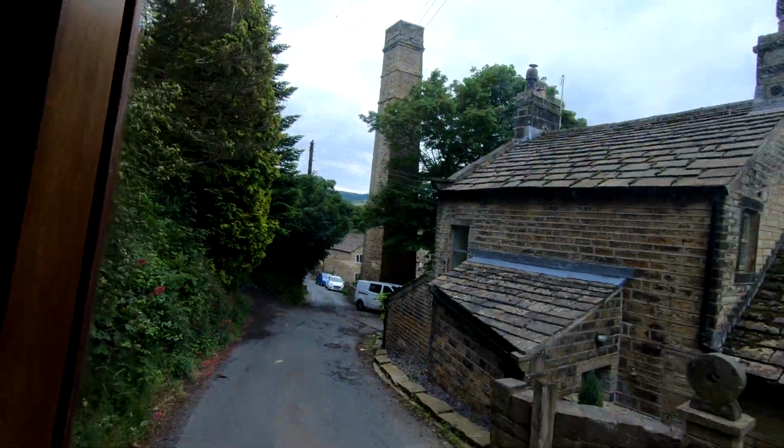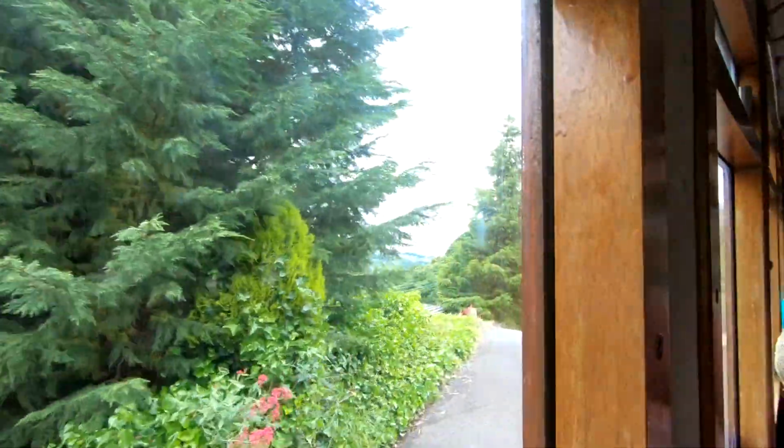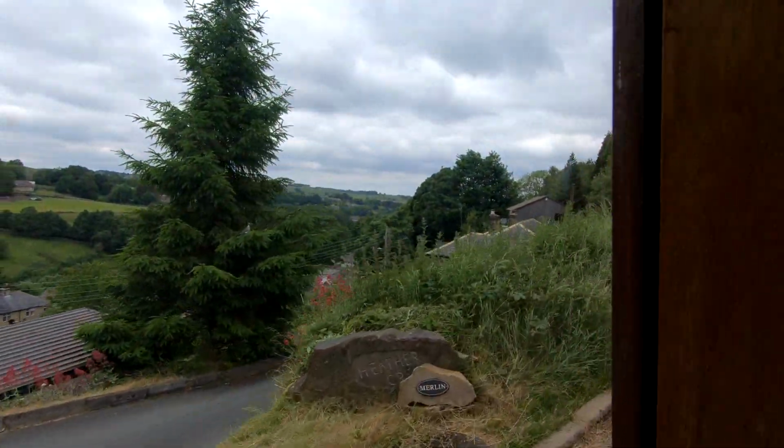On the left, you'll see a little wooden chalet type house. That's where Billy used to stay when he was here filming.